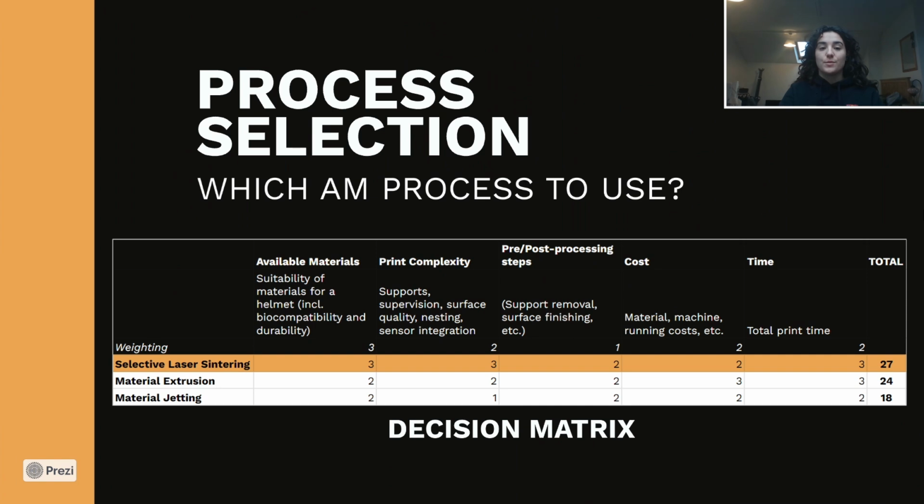After researching different processes, selective laser sintering, or SLS, was determined as the most suitable process. We used a decision matrix to determine the best process. The highest weighting was for materials, as an inadequate material, regardless of the manufacturing process, would not make safe helmets. Pre and post processing steps were given the lowest weighting, as all processes will need a degree of pre and post processing and are acceptable for a good finished product.